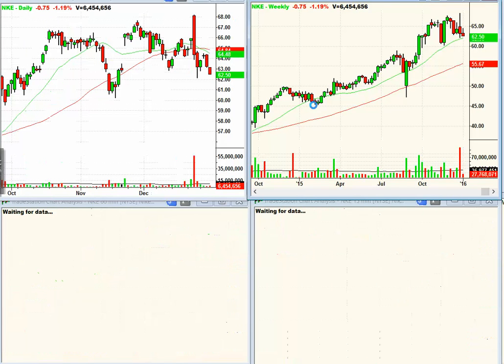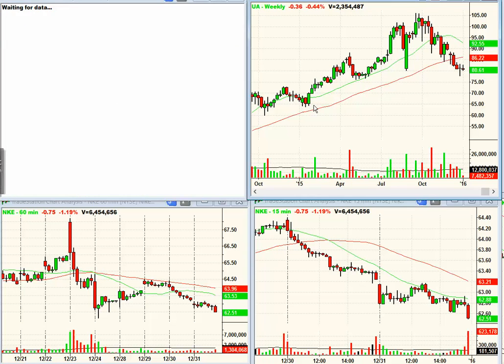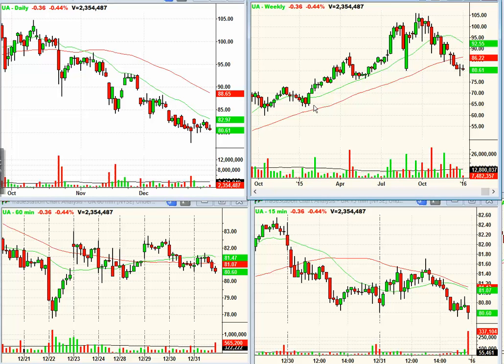Nike looks toppy here. It looks like it's ready to come down. Okay, watch it. Be careful if you're long on that. Take some profits if you haven't already off earnings that popped up and sold off big time. It was a really nice, fairly easy day to short, to fade the gap on that one. And Under Armour here is coming down pretty good off the weekly chart and in a downtrend confirmed on the daily chart. Okay. All right.